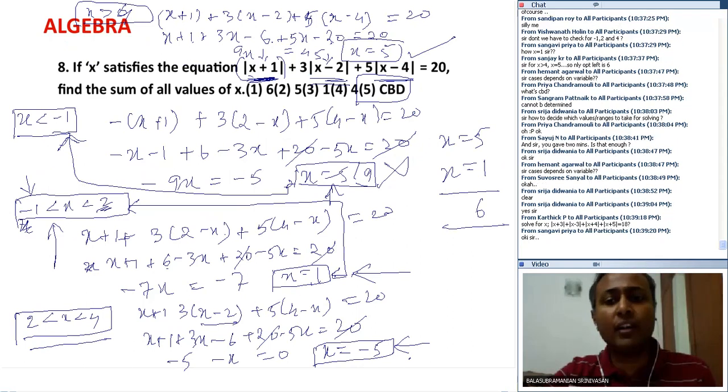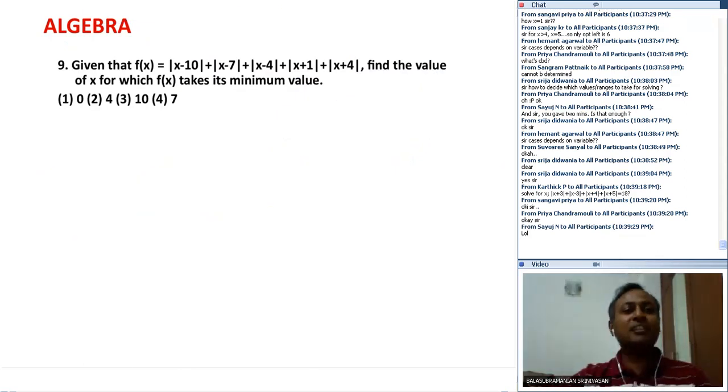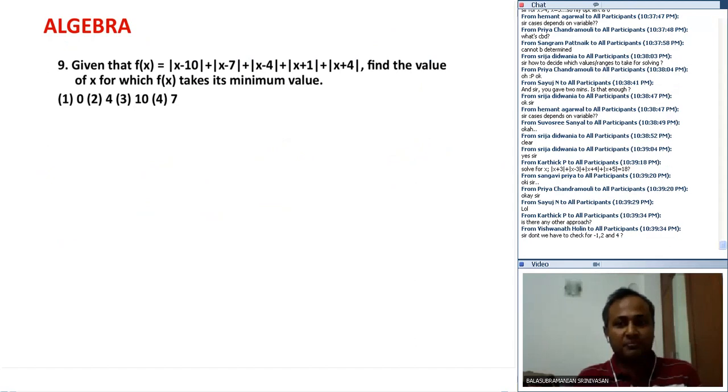Solve for... Karthik, are you giving me a problem? No, I'm not going to do that now. I'm going to take something else in modulus. Yes, 2 minutes again. Vishnu will answer your question once this attempt is done.